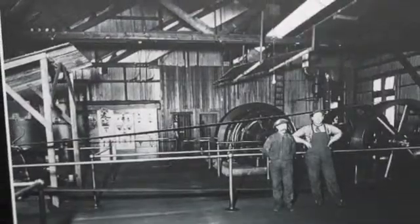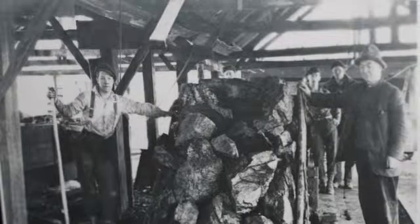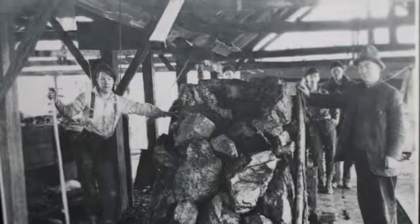Men would drill, blast, and then shovel coal and rock into waiting carts, hauled by mules. After the coal was cleaned and sorted, it would be transported to places like Vancouver, San Francisco, and Hawaii.